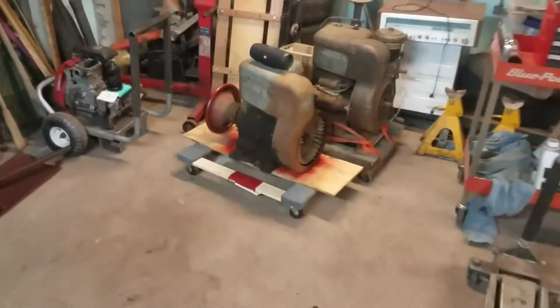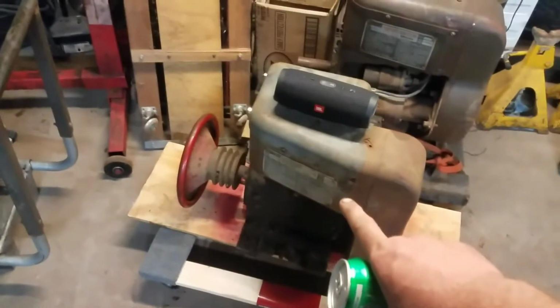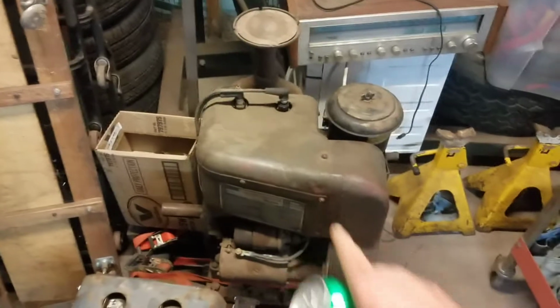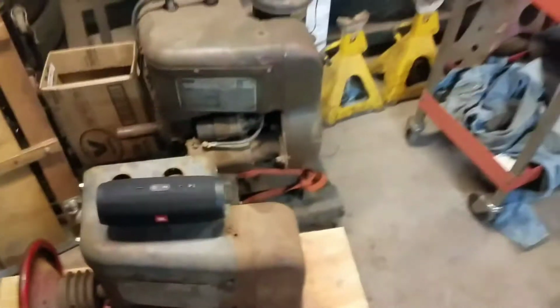Oh, and for those of you that are wondering, I got some more information on these Wisconsin engines. The TFD is a 1953, and the THD is 1959. So they're both from the 50s.